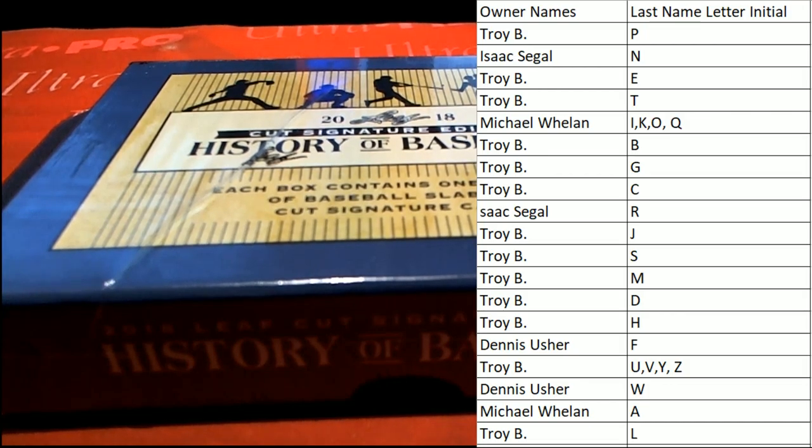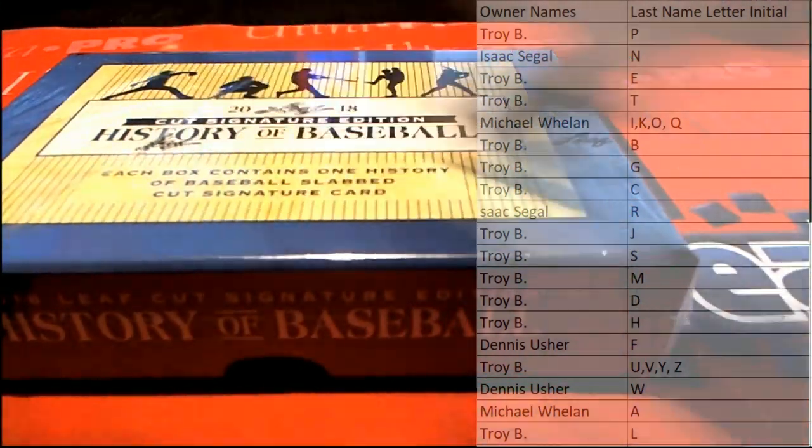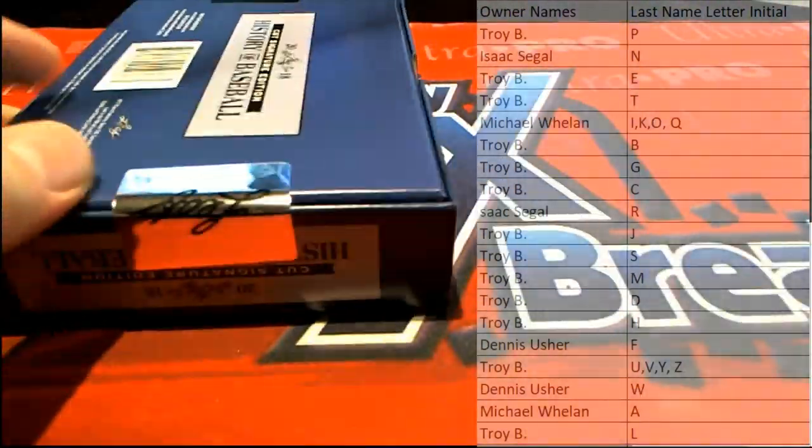All right, here we go, guys. Good luck. See what we got here. Last name letter here. Last name starts with. All right. See what we got here on this one. Leaf cut signatures, History of Baseball. All right.